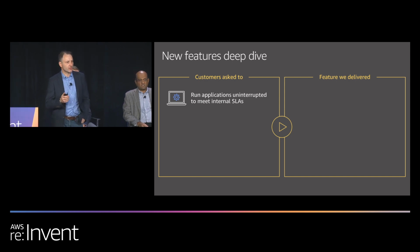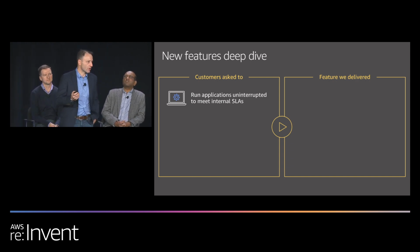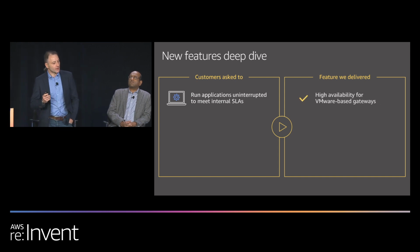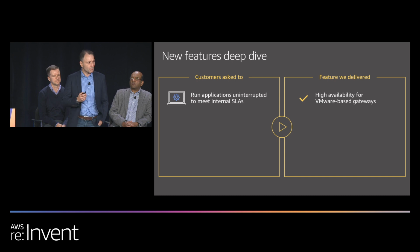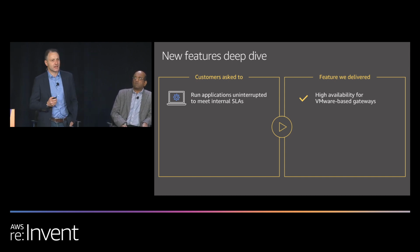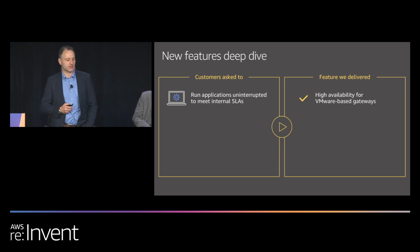And as you start to use the gateway for more and more business-critical workloads, obviously you need the gateway to be more available. You can't suffer a loss. You can't have your storage go out on you. So in order to meet that, we've added this high availability feature for VMware. The majority of our customers today use VMware. We also support Hyper-V, EC2, and the hardware appliance. But today, the bulk of our customers are using VMware, so we started there.